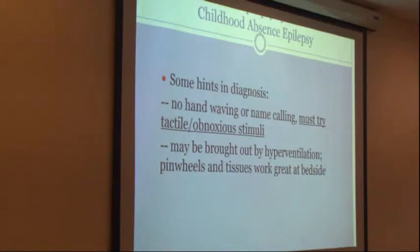Some hints, people will say, well, I called their name and they didn't respond. Well, maybe they weren't paying attention. So it's very important that you tell families when they come with a concern about a staring spell to give them a little pinch. It's not going to kill them, and we will know if they're actually having a seizure, okay? So if you pinch a kid and they're still staring and they're still not paying attention, I'm more interested and more concerned. You can also bring this out, this particular epilepsy syndrome, by a pinwheel or blowing on a tissue. So if you have a kid who comes, you're worried, this is what they have in your office, you can just have them blow on a tissue for about 2 minutes, big breaths, and if they have a little absence seizure in your office, you'll know that's what they have.